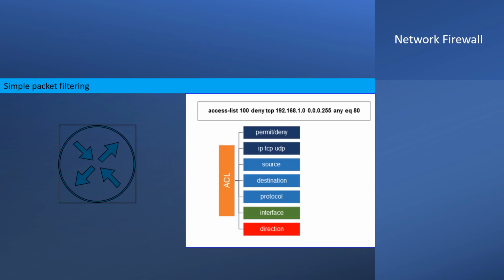In simple packet filtering, you can think of a router device where each packet that enters or leaves the network interfaces is examined against a set of rules. And these rules are called ACLs. The decision is made whether to allow or to block that particular packet. Typically, the rules specify criteria such as source, destination, protocol, and sometimes packet content. And these ACLs can be applied on that particular interface in a particular direction, whether that is going to be in or out.